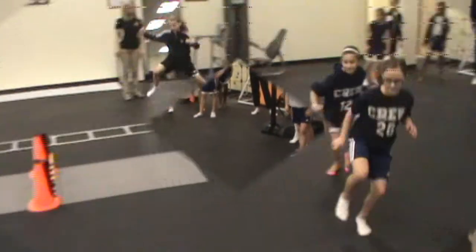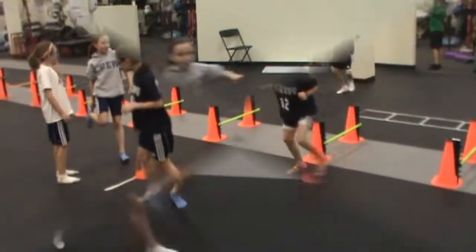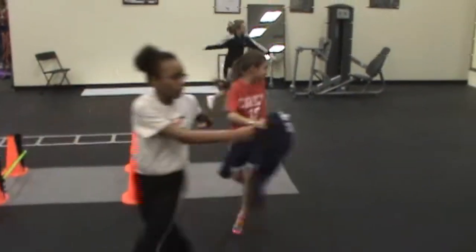Athletes don't need to just work out. They need specialized fitness. They need specialized strength. There's nothing that can compare to our program.